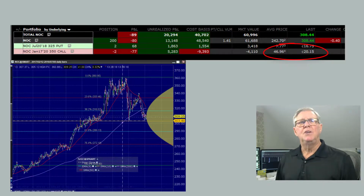Think of it this way. The covered call gives us $46.96 of protection. If the stock continues to go down, this option may expire worthless on January 17, 2020. That $46.96 is money we took in, and it would be worthless, so we get to keep all the premium.